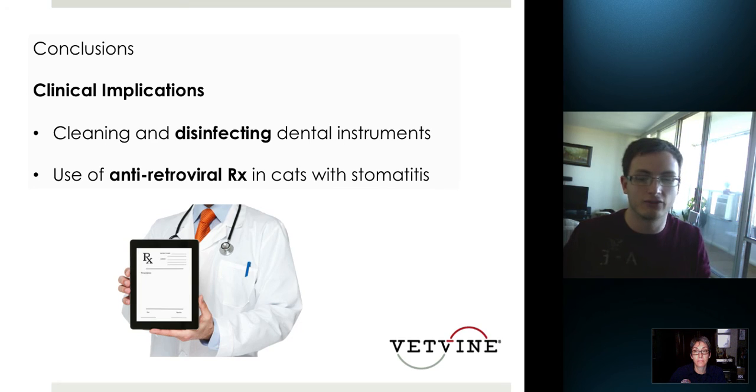And then even looking at things like these cats with severe stomatitis, FIV testing these guys. They might not need a full mouth extraction. We might not need to do the $1,000 procedure to pull out all their teeth. If they're FIV positive, antiretroviral therapy has been shown to have great effects in these guys. And a course of AZT is significantly cheaper and easier on the animal than full mouth extractions are.